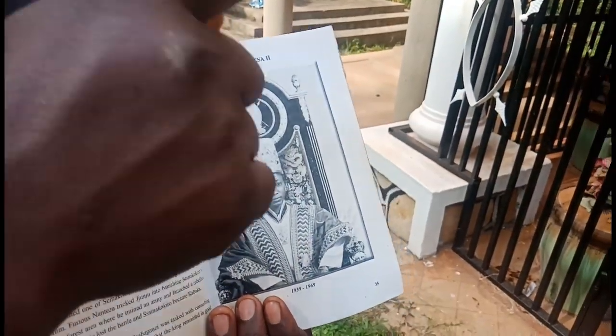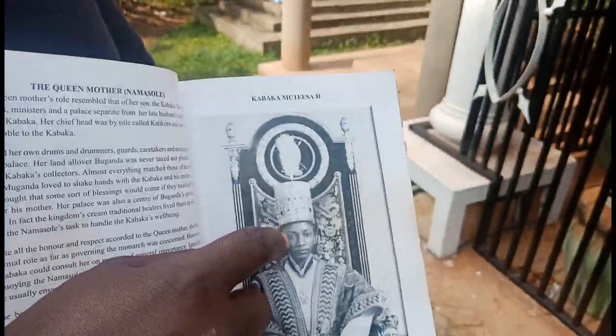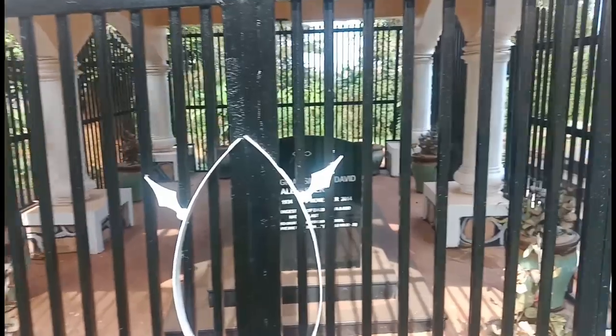So, remember this one was the first king of Uganda? Sorry, the first president of Uganda. The first president. So he made his brother to be the first ambassador in Uganda also.